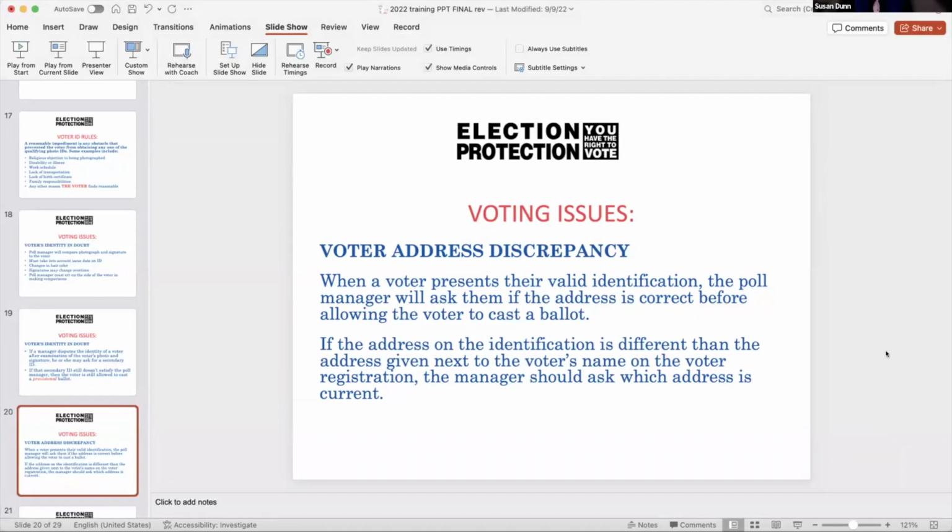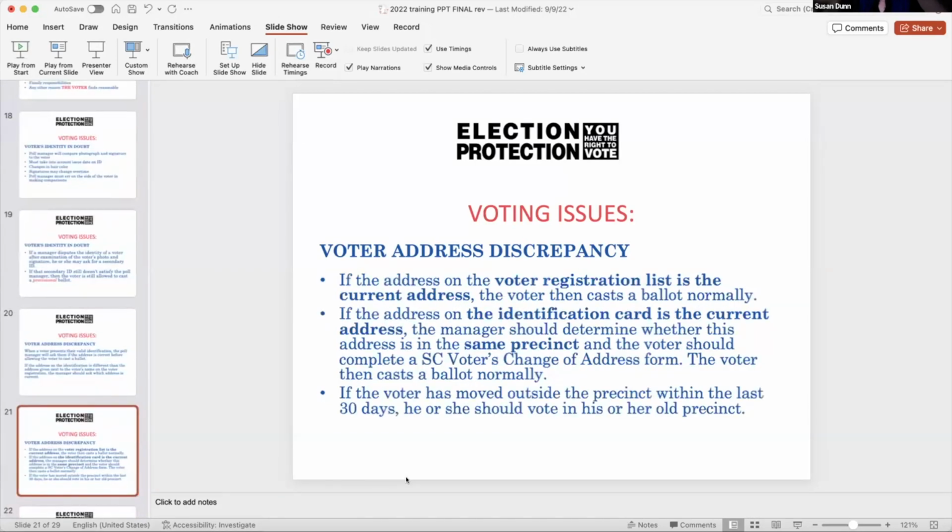The address on the driver's license might not match the address that they have for you in the voting records. The question to the person is, what is your current address? And if the current address is the voting address, then there's no problem. It doesn't matter. The photo ID is to prove your identity, not to prove your address. And so that should not be an issue. But again, if it becomes an issue, they should be able to vote.